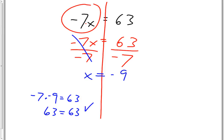I got my check down here. I box in my answer. What's the opposite of multiplication, Khalil? Division.